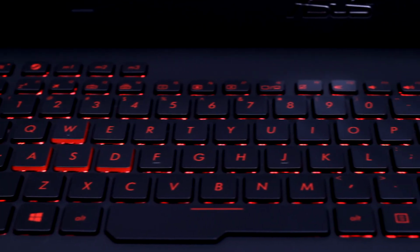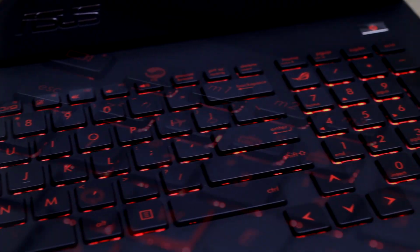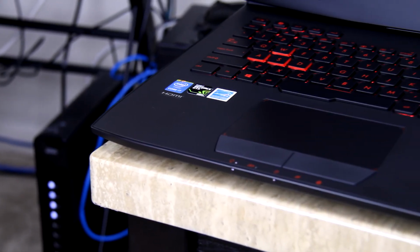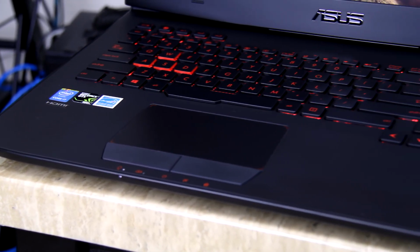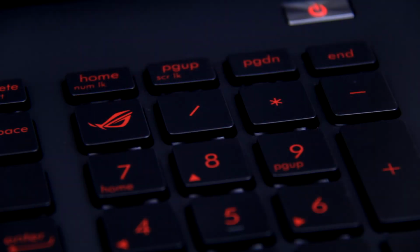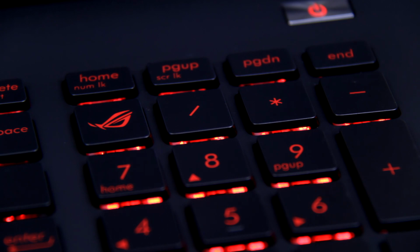Now in the middle of all this design is the flashy red backlit keyboard with some macro keys including a Steam button and record button, which definitely helps to capture those epic moments in game. I for one am in love with the keyboard. It feels and it types like a keyboard that you would pay many dollars for. Though the backlight could have been a bit brighter or at least a bit more distinction between the three brightness settings.